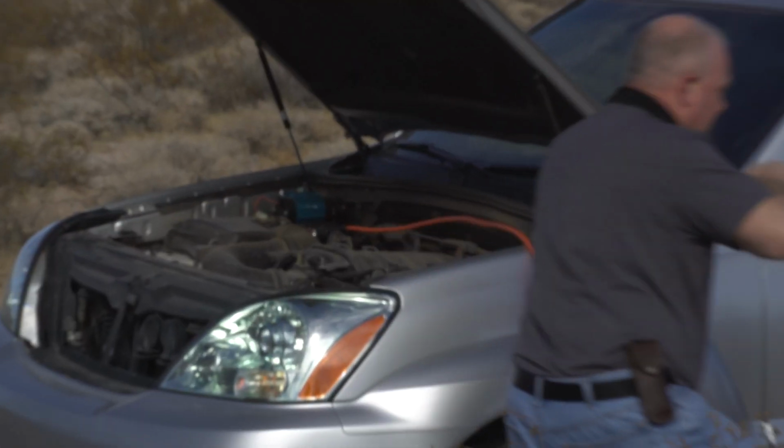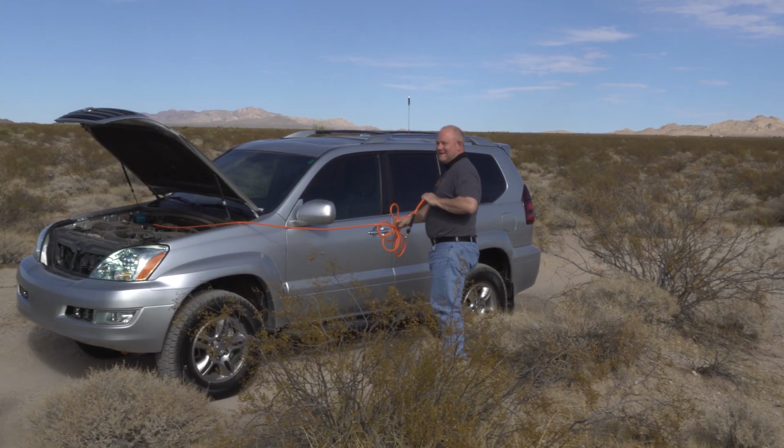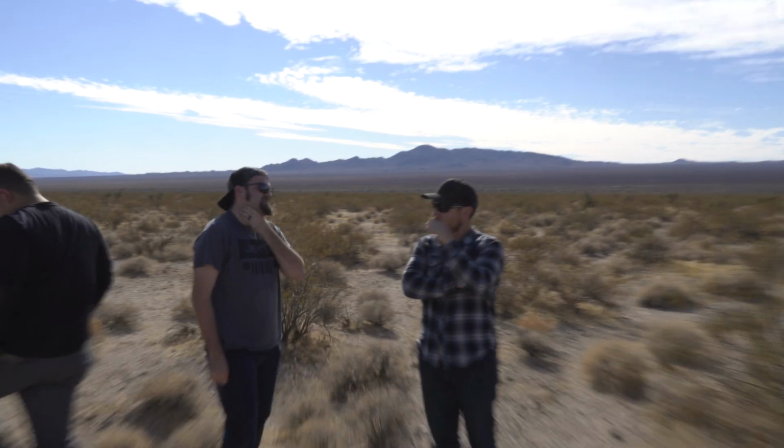Now the person here, Brett, he didn't actually air down his tires that far on purpose. That was just a mistake for the one tire. Before making the trip, there was some discussion on what form of communication we would use from vehicle to vehicle. We eventually settled on just CB.